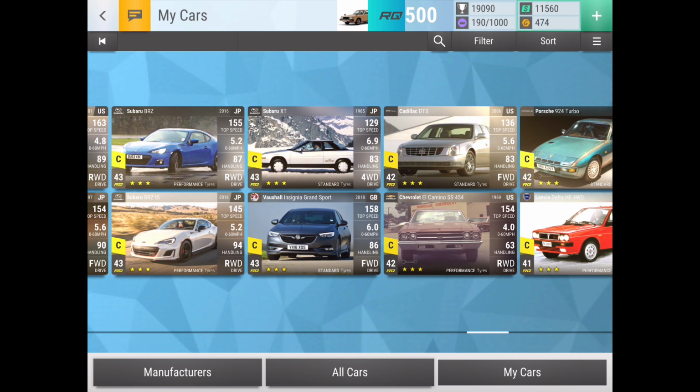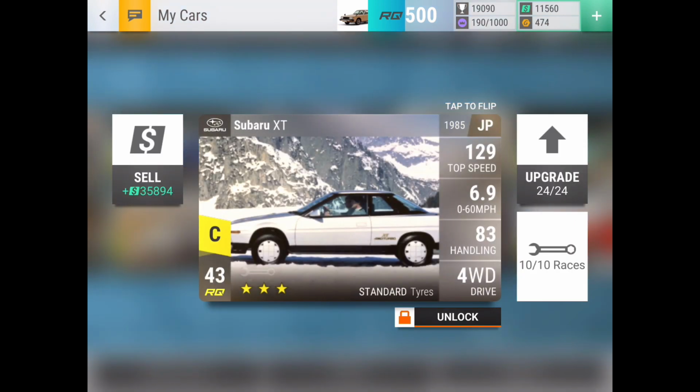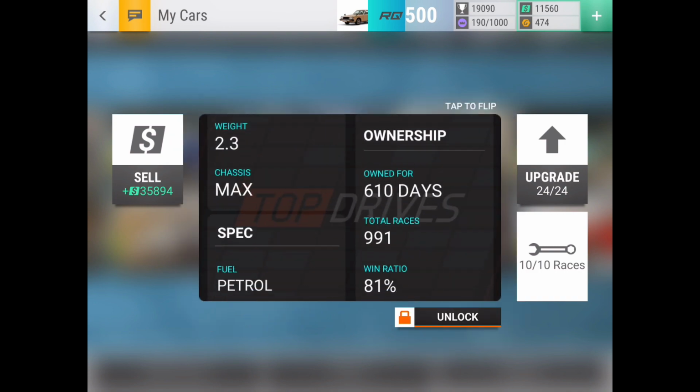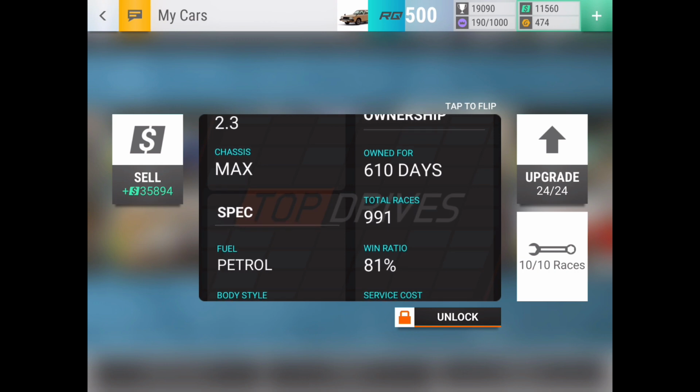Next car on the list is a car that used to be really good and then kind of got forgotten about, but it still lives up to its name, which is the Subaru XT. Maxed out at 323, four-wheel drive, standard tires, 6.9 seconds 0 to 60, 83 handling, medium ground clearance, very lightweight, and I've had it for 610 days, 991 races, with an 81% win ratio.